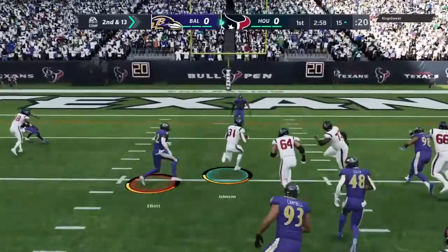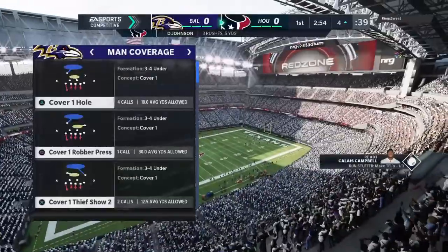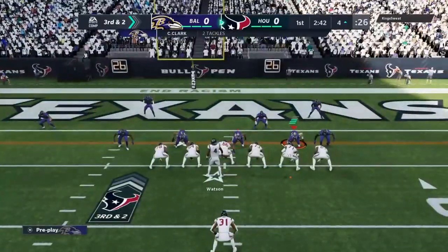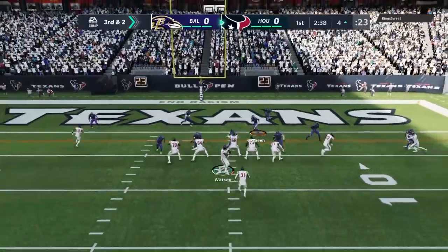On 2nd down, it's Johnson. And the stop will come inside the 5 at the 4. They get 11 back on that one. It leads to 3rd down. A gain of 11. It's now 3rd and 2.